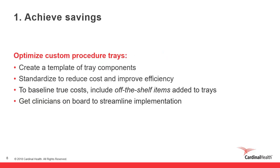For materials managers out there, that helps you to reduce the number of SKUs that you have to manage, and we all know how that would impact your workflow. For the operating room staff, they'll create less clinical and supply variation.